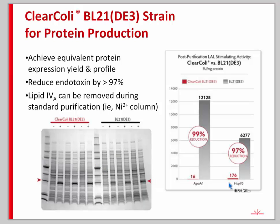To the right are examples of proteins that were purified using only nickel affinity chromatography from either ClearColi or standard BL21(DE3). And you can see that measurements in endotoxin activity show 97 to 99% reduction in the ClearColi samples. Now, it's important to note that the assay used here to detect endotoxin was the LAL, or limulus amoebocyte lysate assay, which is unlike the human TLR4-MD2 receptor in that it does have some reactivity toward lipid 4A. So the residual endotoxin that's detected here reflects that lower specificity of the LAL assay.